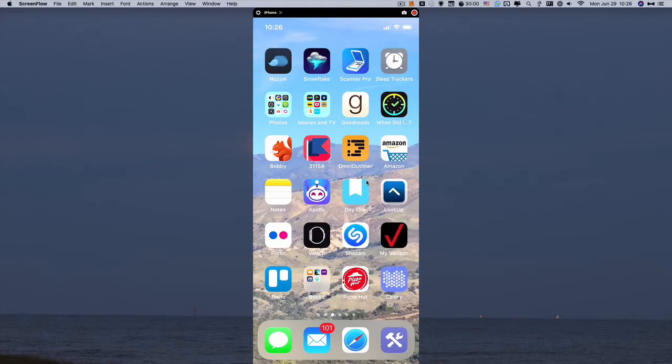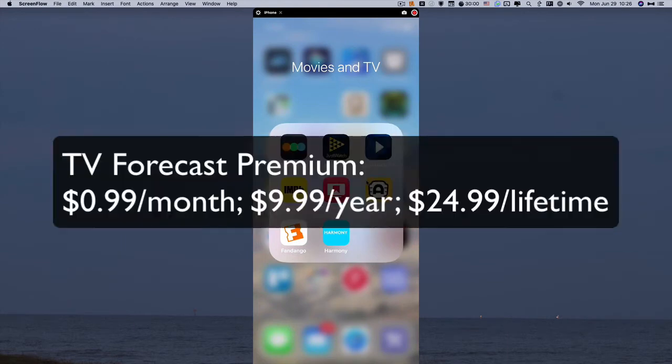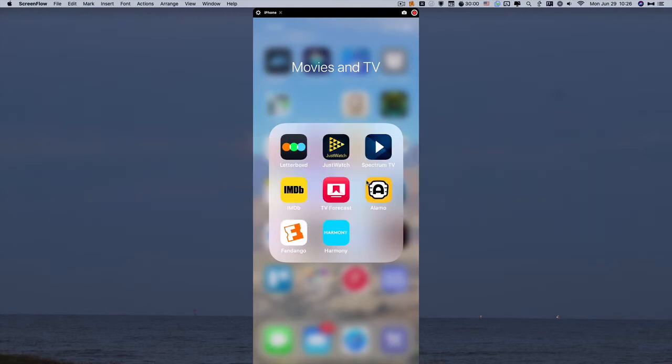It is free for basic use, so you can track up to 5 shows for free. And if you want to do more than that, then premium is a subscription for 99 cents a month, $9.99 a year, or purchase once and unlock forever for $24.99. So let's take a look at how it works.